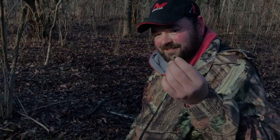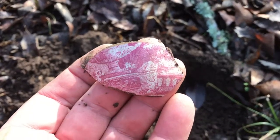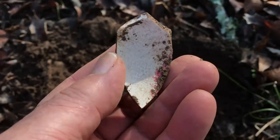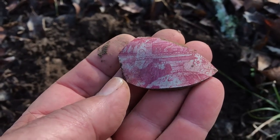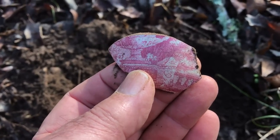I'll take it. Okay. I dug a signal here. It turned out to just be a piece of iron. But check out this piece of pottery. Probably a piece off of a coffee cup, looks to me like. I know a lot of people don't get excited over these, but I do. I love finding them because I'm a relic hunter.